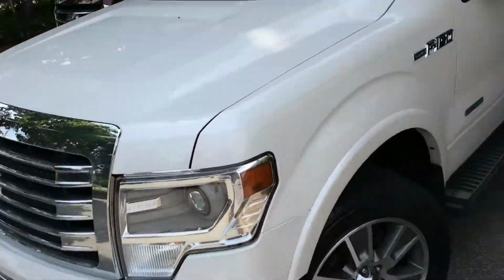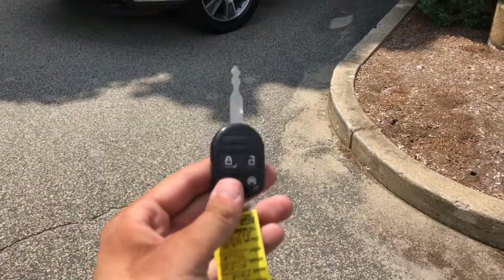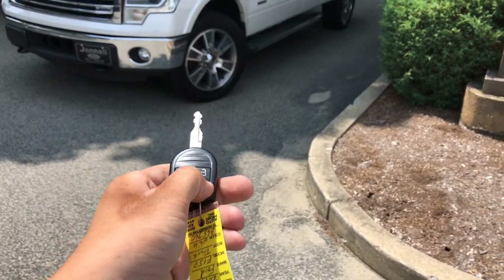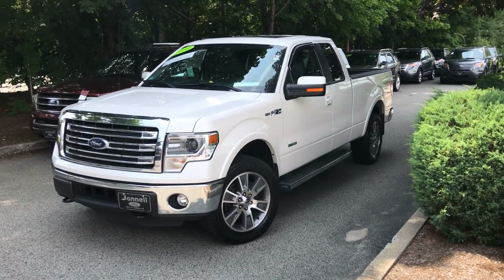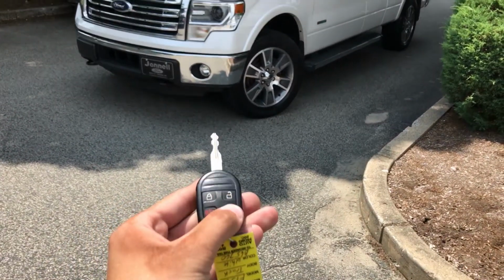So, being a Lariat, truck does have remote start. So this is the key for it. Hit the lock button twice, and then press the start button twice. And to cancel it, just hit that button.